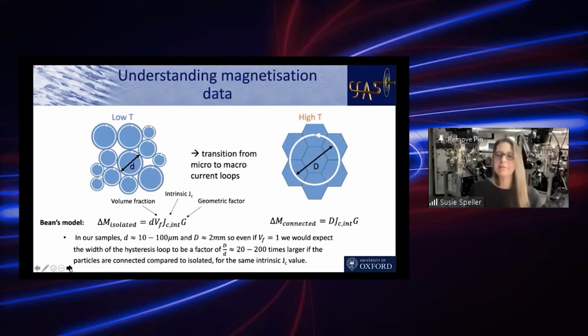dense material. And in terms of what happens when you do a magnetization measurement, you induce current loops inside the sample. And if you've got a fully connected sample, the current loops go all the way around the outside and all the way through in concentric loops all the way to the middle. And Bean's model extracts the JC value, assuming that's what the currents are doing. So if you look underneath the right-hand picture, there's a formula there saying delta M connected, that's the fully connected value, is equal to dJC times G. Now, the d is the sample diameter, roughly. JC is the current density that's whizzing around through the sample, which we assume in Bean's model to be the same everywhere. And G is just some geometry factor, depending on the sample geometry.